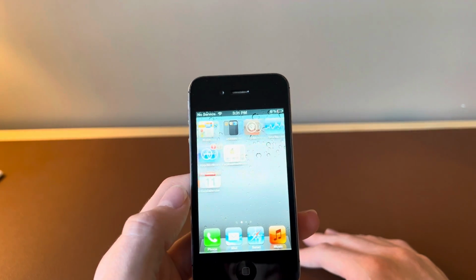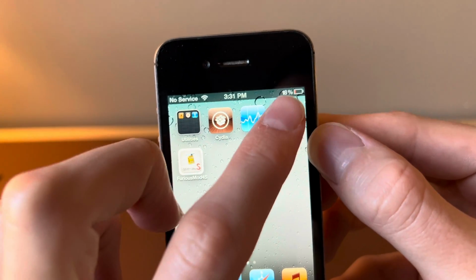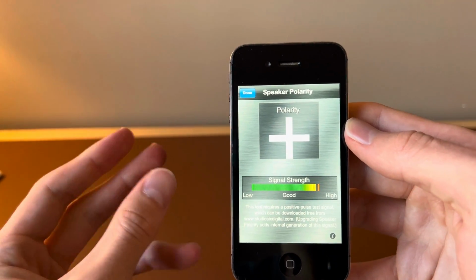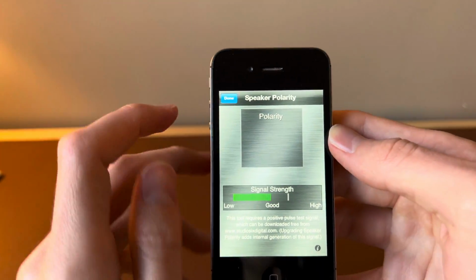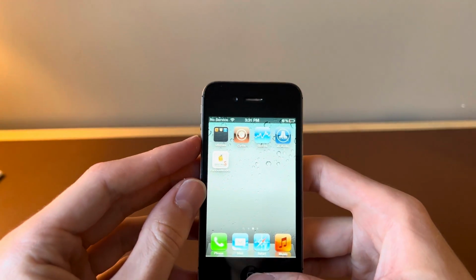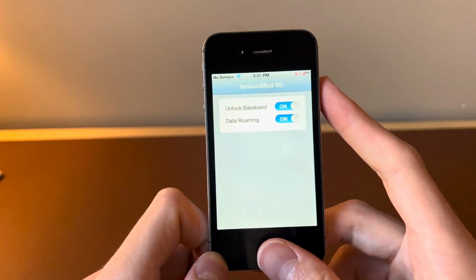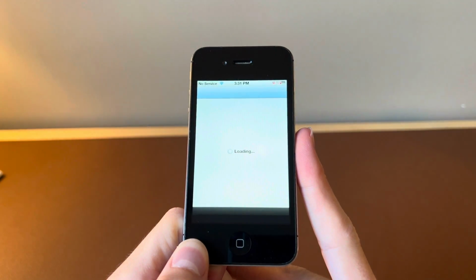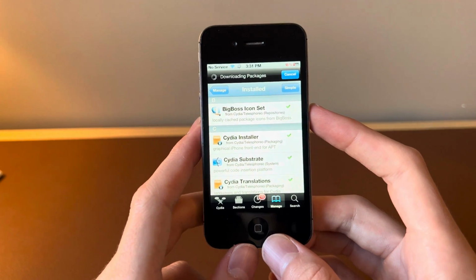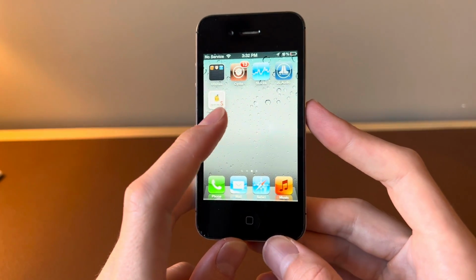Okay, I don't know what all this is. But let's talk about this. So the iPhone is actually jailbroken. We've got Cydia, and we also have JL Audio, which I'm not sure what this is. Interesting. I'm not sure. I guess that's some sort of music app. What is this? Furious mod for 4S CDMA. So this must be some sort of jailbreak feature that would allow you to unlock the device for any carrier. Interesting. We're gonna see if Cydia loads, and it looks like it is. What packages do we have installed? Not much here. Pretty cool to get a 4S on iOS 5 that is also jailbroken.